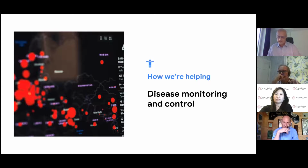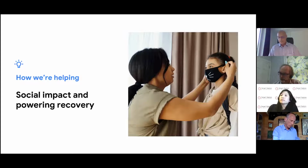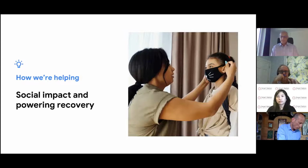If I can move to the next chart, because this is the final area, and this is around the social impact. We're seeing a lot of countries put very quickly in place safety nets, social welfare nets, for example, in unemployment benefits. And there are many examples where there were huge spikes in applications.